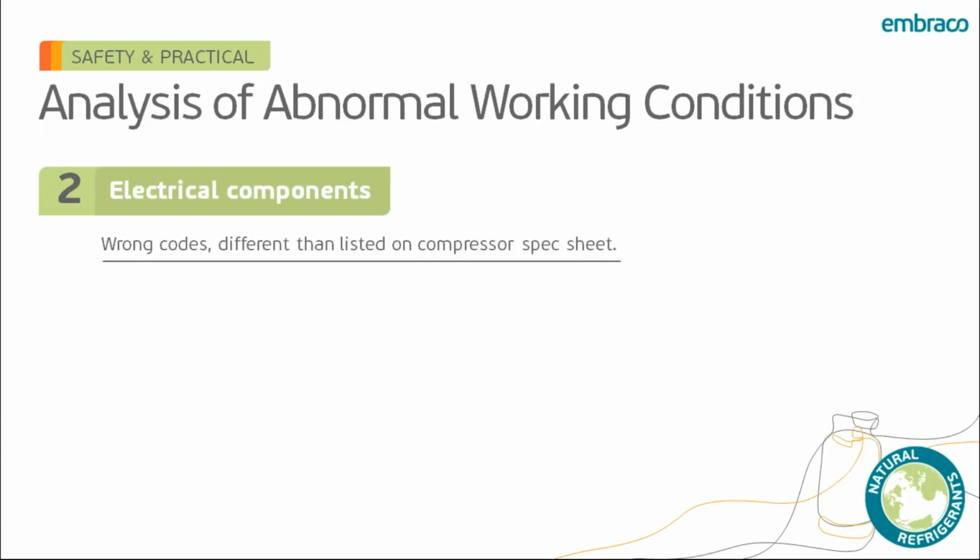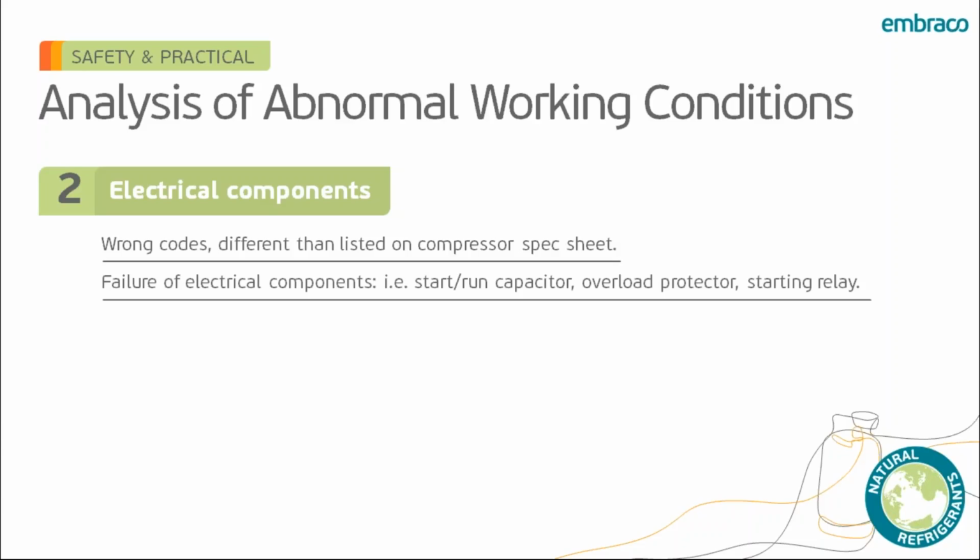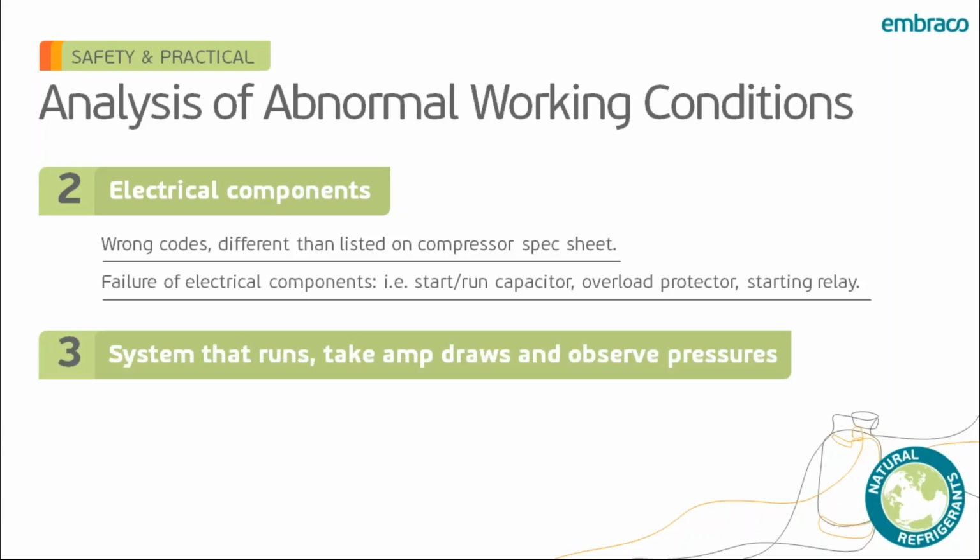Also the electrical components. It's a really good idea to check those out and make sure they're the correct codes and they're not different than what's listed on the compressor spec sheet. It's going to happen. Somebody's going to change out the components with 3-in-1 start kits that are not sealed, and we want to really be careful of that. So obviously check your start and run capacitor, overload protector, and starting relay. See if they have failed. And if the system runs, take amp draws and observe the pressures. Go ahead and get a good overall idea of what's going on with the system. This is just going to be a procedure that's going to keep you safer when working on a system with natural refrigerants.